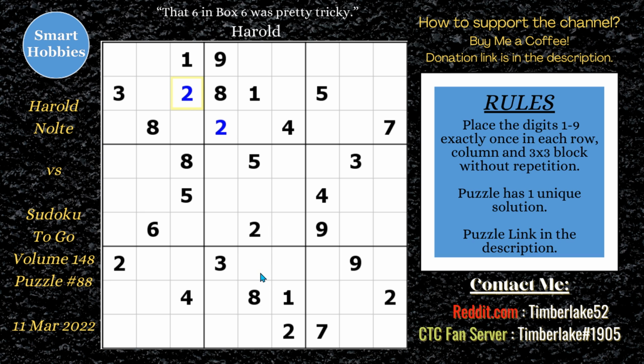Then he switches attention to the 5's. You see there's a 5 coming up column 5 and row 2, so there's one place for a 5 here in block 2. Then he looks over and sees 5, 5, and the 5 coming up column 3, so the only place to put a 5 is right there in block 1.